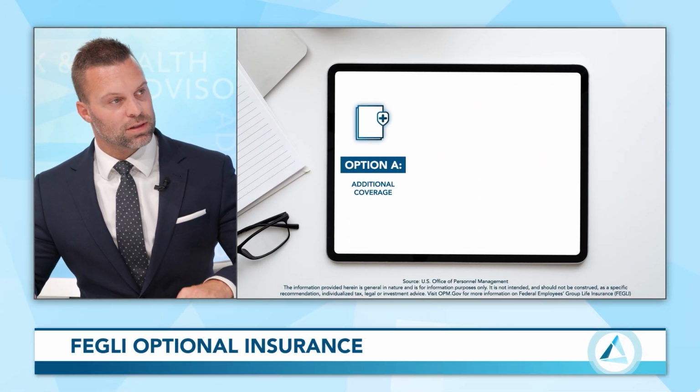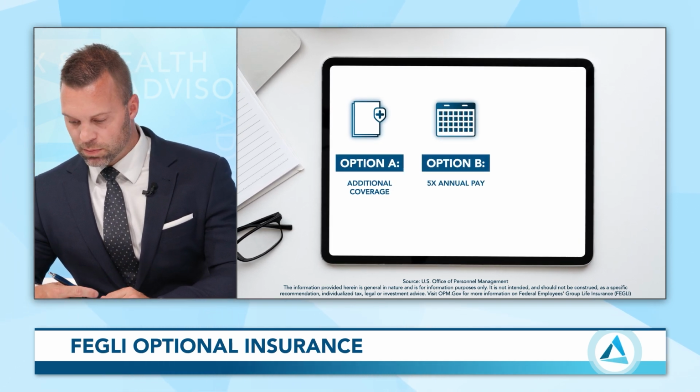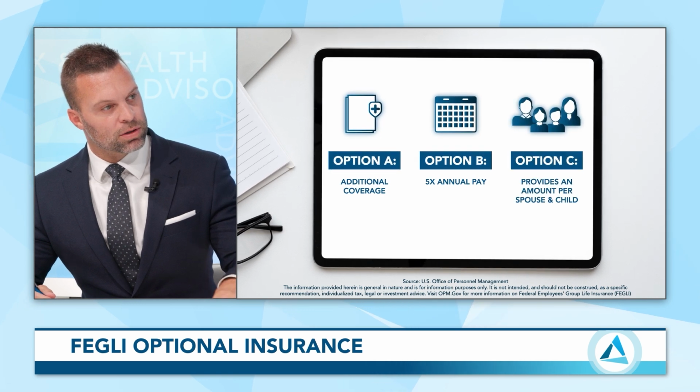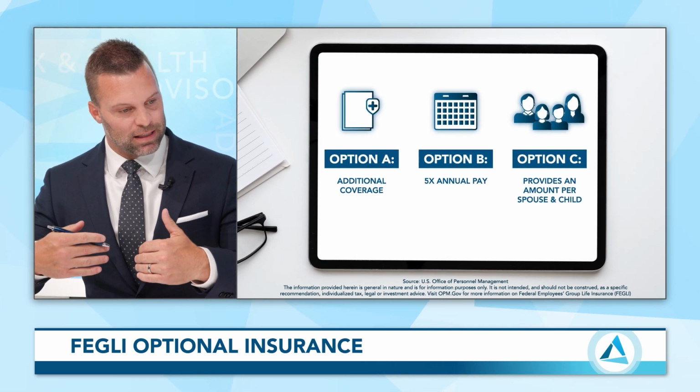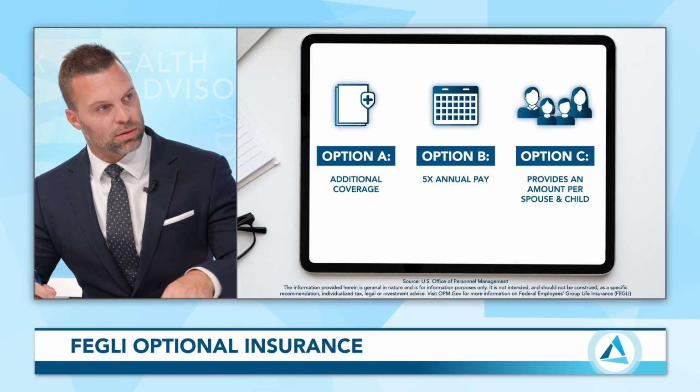But again, with the life insurance program, there's different options. There's A, B, and C. So option A allows you to purchase additional coverage. Option B allows you up to 5 times your annual pay. Option C provides an amount per spouse and child, and you're able to purchase up to 5 units of the amount per each spouse and child. Yep. So again, it just depends on what makes sense for people.